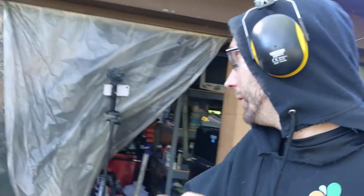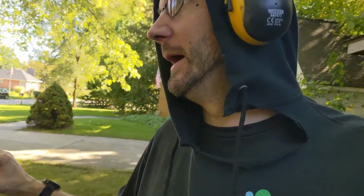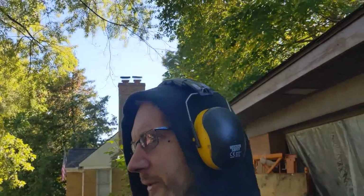Well, good news, bad news. Bad news first. The P3 battery died. I'm gonna have to deal with that. I got most of the driveway done, which I wasn't gonna do, but that pressure turbo nozzle thing is amazing. I'll do a review probably in the springtime when I bust it out again.